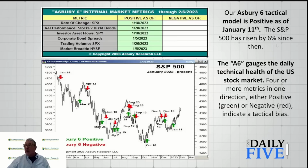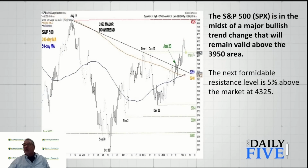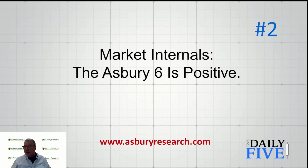The S&P 500 has risen by 6% since then, and that turn to positive in the Asbury 6 actually preceded this bullish breakout that we had on January 23rd. So it gave us a little bit of an early warning that the market was getting stronger and getting ready to break the major resistance and make a major bullish trend change.